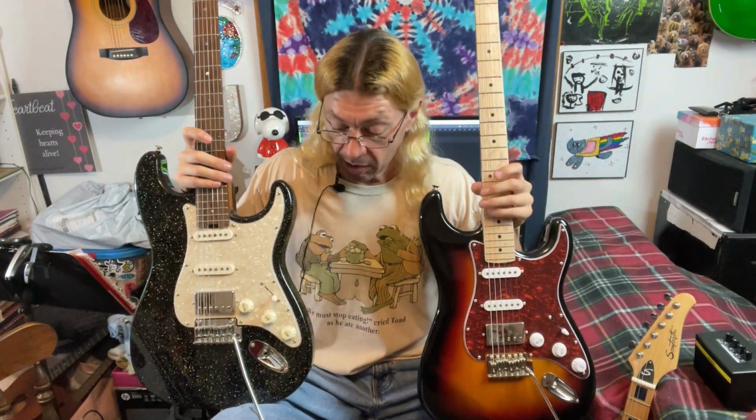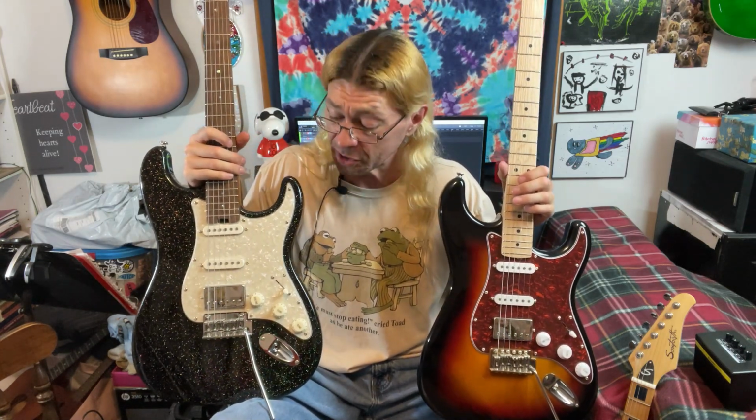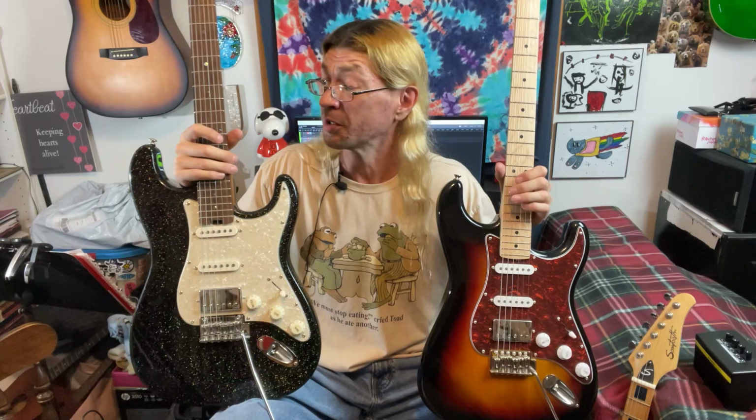So, between these two guitars, and yeah, I just tried the tremolo. It's fairly smooth, right? But it does knock the guitar out of tune a bit, like a lot of tremolos do. Between the two, I gotta say, I think the Firefly is the better guitar. It plays better. It feels better. The tuning stability is a bit better, probably because of the locking tuners. The tremolo is smoother, way smoother. The neck feels better. The frets are better. The pickups sound better. Everything on this is better.